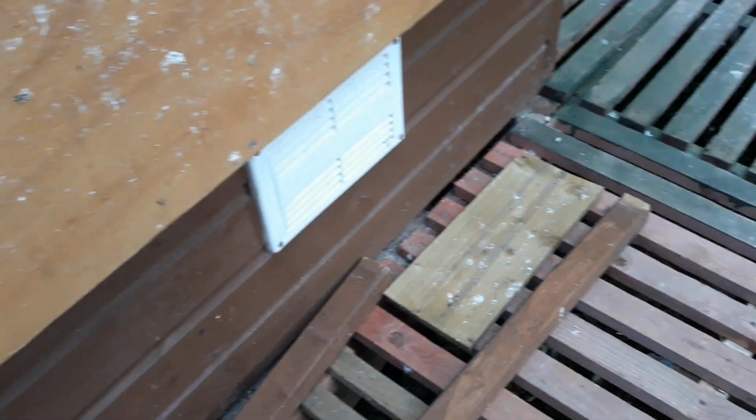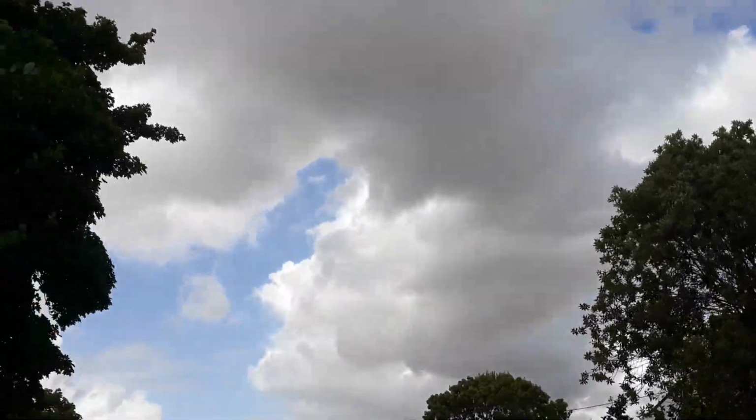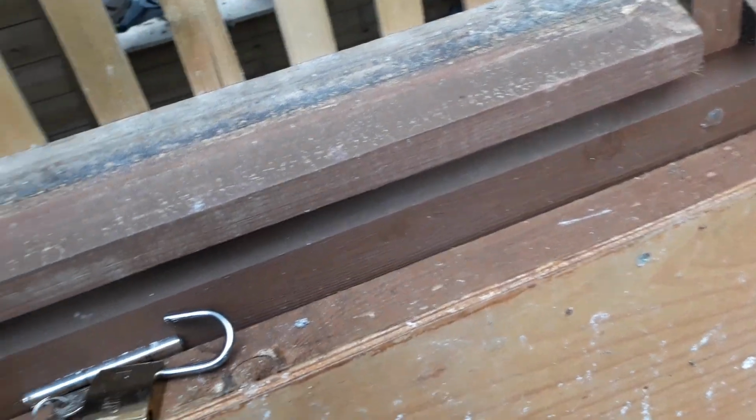Like I said, we haven't let them out because it's thunderstorms last night. It was absolutely chucking it down, and it's going to piss down any minute now by the looks of it. So we'll go inside here. Right, guys.